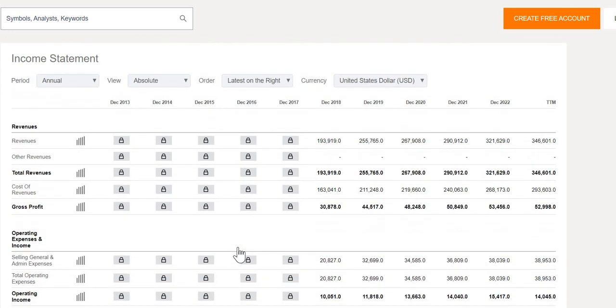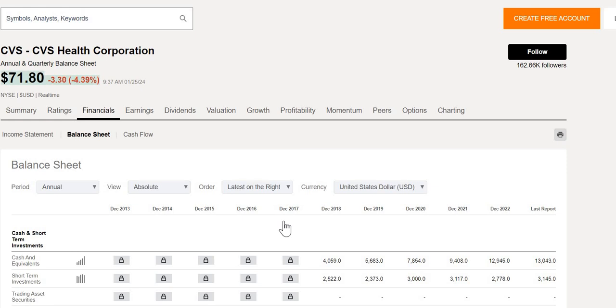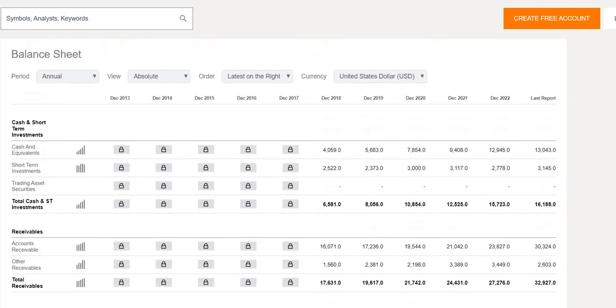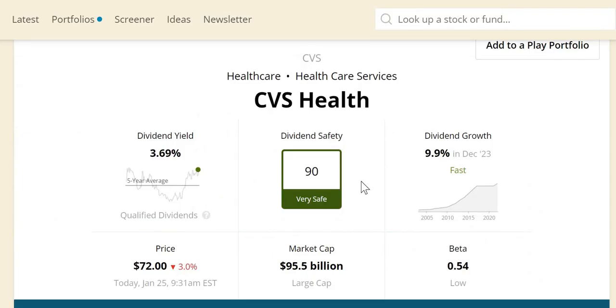Let's see how well their revenue as well as their bottom line net income is progressing year on year. Let's have a quick look at the health of the company, total cash versus total debt. We'll also analyze them versus some of their competitors on a total return basis over the last 5 years. And we'll take a closer look at that dividend safety as well as their financial metrics for the future.